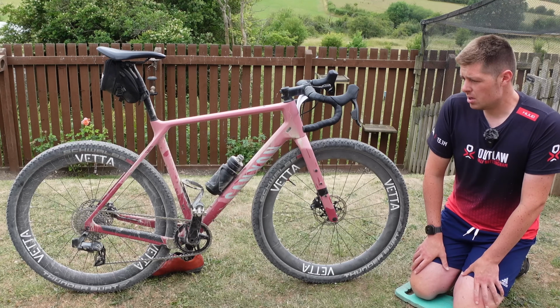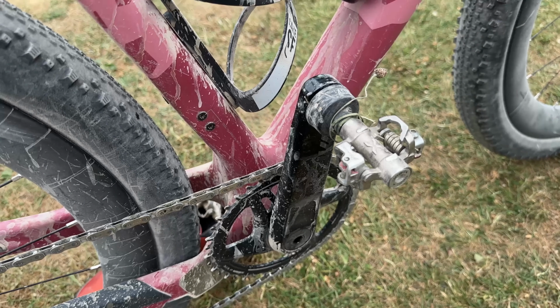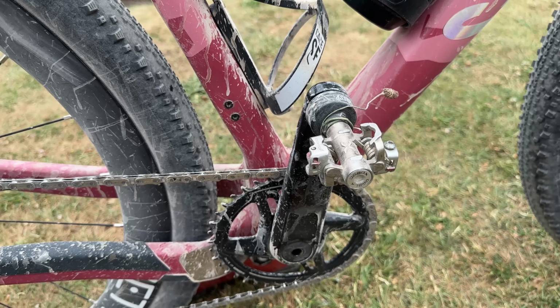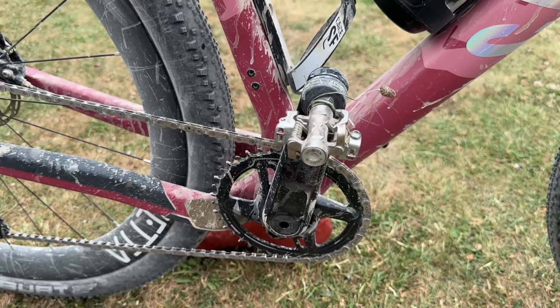Pedal system, I'm using the Xpedo M8 titanium pedals with the Favero Assioma spindles. That is a hack or a bodge, whatever you want to call it. They're not like that from factory. Power still reads fine, and the spindles are the right size to go into the pedals, so it is an accredited hack, but yeah, not a factory option.